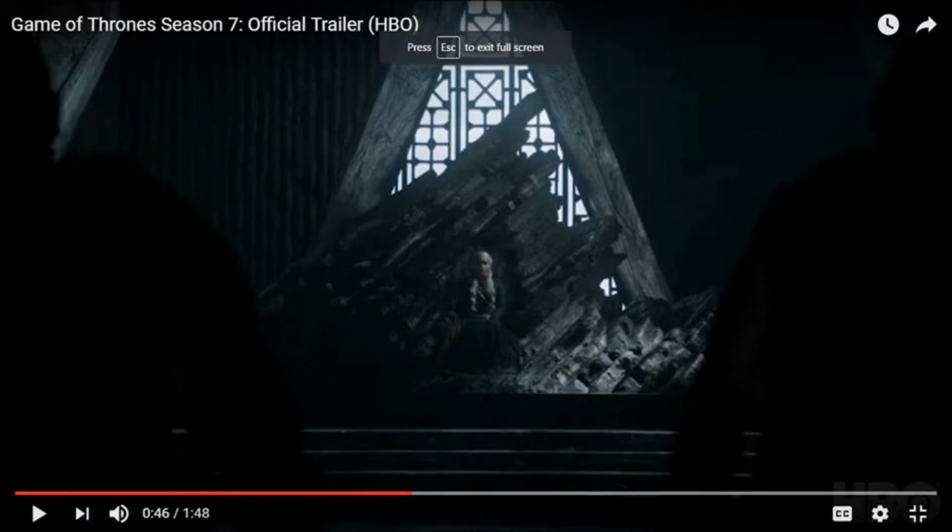The shot, Dany's on some sort of throne. You've seen this throne in one of the promo pictures, I think, in one of the promo videos, some of the leaked set photos. I assume she just had this throne made and she's just using it as a makeshift throne. Clearly not the Iron Throne.